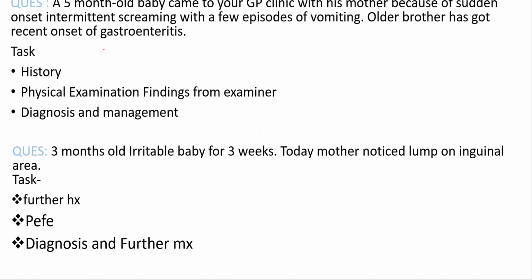So, incarcerated hernia. A 5-month-old baby came to your GP clinic with his mother because of sudden onset intermittent screaming with a few episodes of vomiting. Now see that it exactly looks like the case of intussusception, but it's not. So that's why I say always keep your mind open in the exam. Older brother has got recent onset gastro. So that means they might also be giving you some trouble to make you more confused. Just because the brother has got gastro doesn't mean this child also has got gastro.